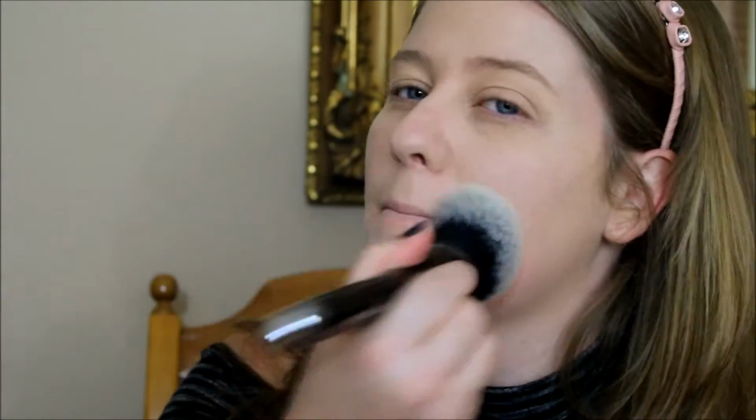Okay. Then I'm taking that gigantic Marc Jacobs. It's technically a bronzing brush, but I knew I was going to use it for translucent powder. And I'm using the RCMA No Color Powder, which I put into a little itty bitty Laura Mercier pot because everybody knows the RCMA packaging sucks. I'm putting a ton on just to set everything, and then I do brush it off. I don't leave it all on there like that. And my foundation looks very patchy, but it was not like that in real life.